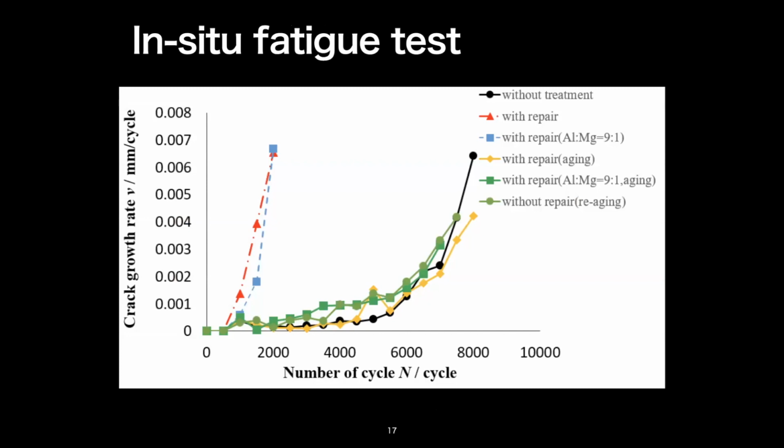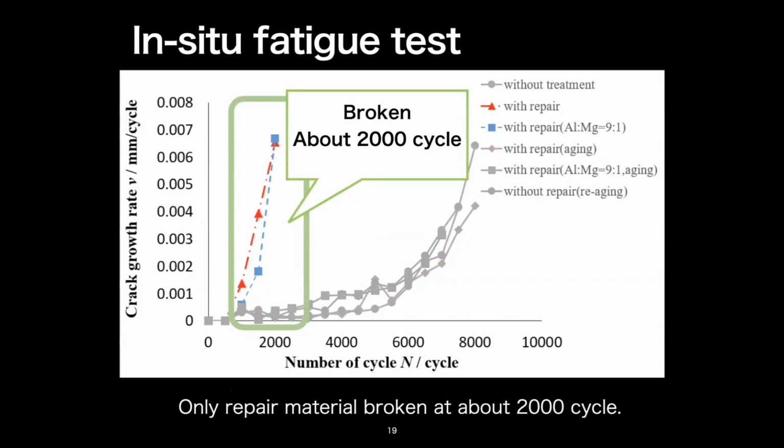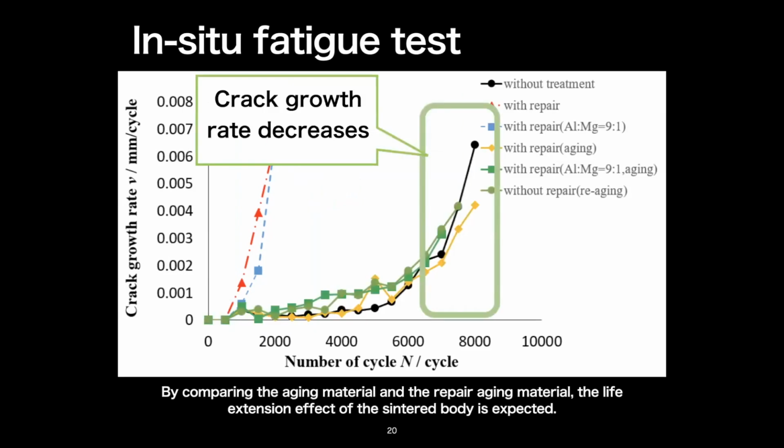This slide shows the relationship between the number of cycles and the crack growth rate. As we can see, on every specimen, the crack persists until 500 cycles. Focus on repair specimens, both specimens broke at about 2,000 cycles. This result indicates that softening due to heating induced fatigue crack propagation. Focus on the repair aging specimen, crack growth rate decreases after 6,000 cycles.